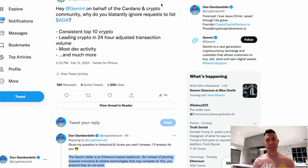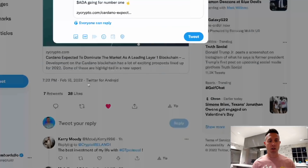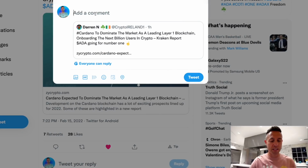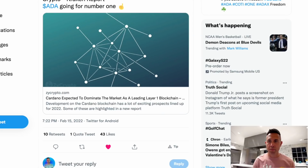But what I can say is you've got someone like Kraken doing the exact opposite, getting on board that train of innovation and really just starting to recognize, wow, Cardano's legit. That's really cool to see as a supporter of Cardano, someone in the community with you, as an investor in Cardano and ADA. It's cool to see that. And I'm gonna retweet this right now. I'm gonna quote Darren's tweet. Thanks, Darren, for doing this. And let's just put Kraken greater than Gemini. And then let's put ADA. And there you go. That's the tweet, because it is what it is.